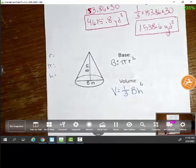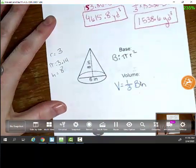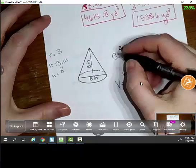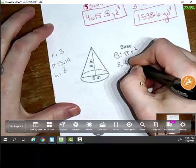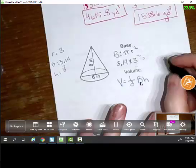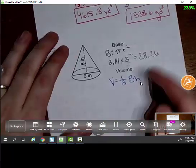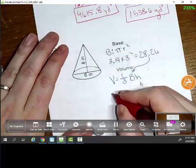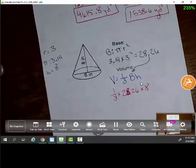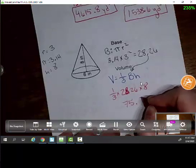What's the radius? 3. Why is it not 6? Because it's half. 6 is the diameter. We need half of that. So where do I start? R. Big B. 3.14 times 3 squared, which is 28.26. Now what do I do with that? One third. Which is 7.536.